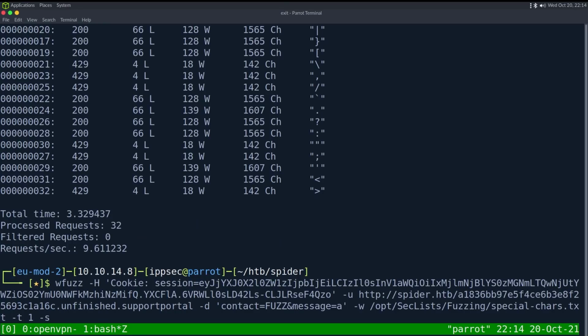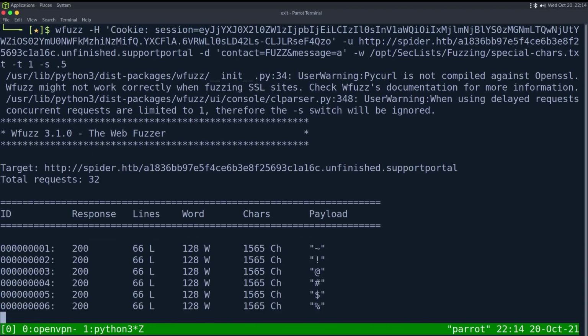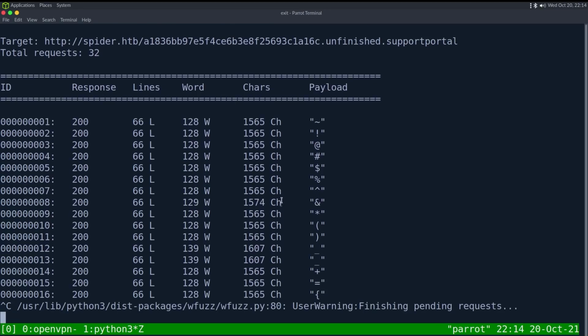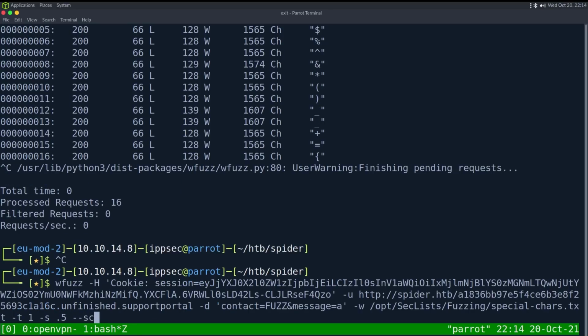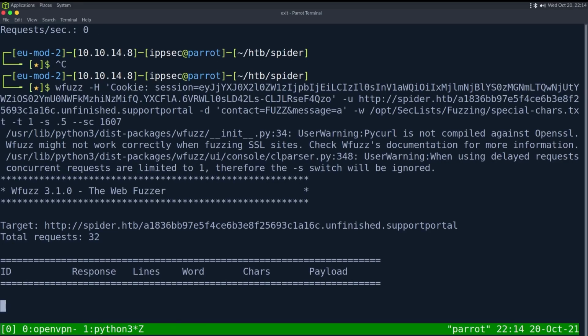So then I'm going to do -s for sleep. I'm going to see if I can sleep for half a second between requests. And we can see it's going much slower, and we're not getting any error messages, which is good. And we can see, I'm going to Control-C this, whenever we have something the WAF doesn't like, it's 1607 characters. So I'm going to do --sc for show characters. Normally I do --hc to hide things, but in this case, we only care about 1607. So I'm going to do this. It's going to take a little while because it's hiding every invalid request, but it should show soon which characters are the bad ones.